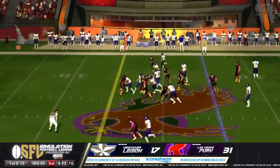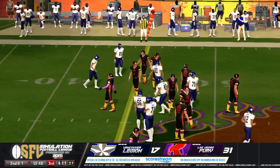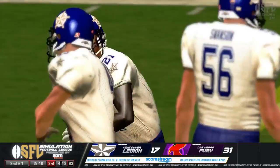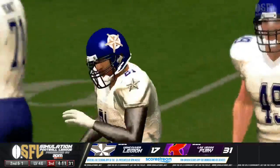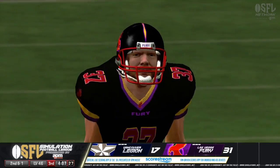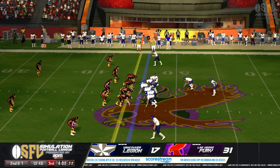ISO up the middle. Cody Hill has quite a few yards there, picks up 9. Wasn't hit until he gets about 9 yards after the play. Pretty good blocks there for the Legion. Great job by Vancouver to pick up 9 yards. You just got to be very careful what you do with the clock, because when you're down, time's against you.